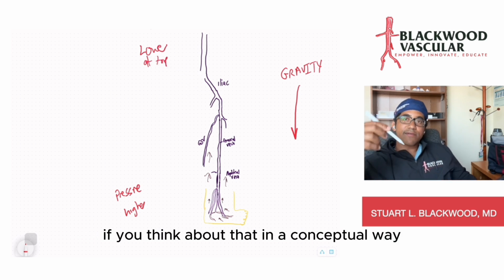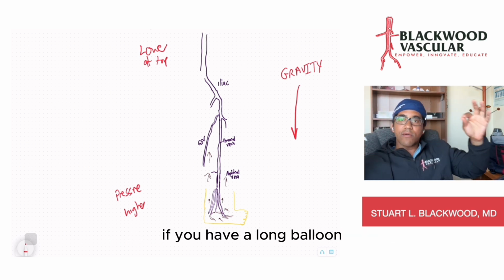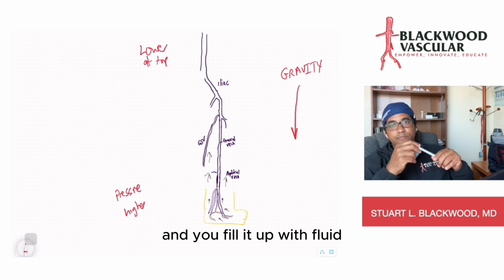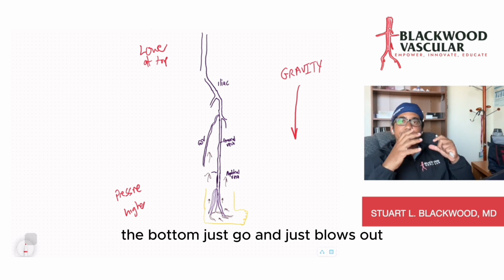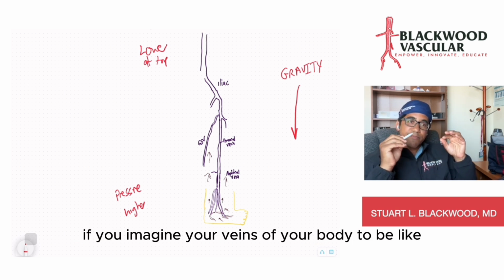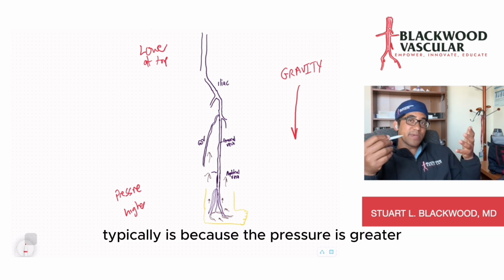If you think about that in a conceptual way, if you have a straw filled with fluid and you open the bottom, it's all just going to roll out. If you have a long balloon, those kids' balloons that we play with, that they blow up and make into animals, and you fill it up with fluid, and you turn it up like this, the bottom just blows out, because the pressure is so much higher at the base. And ultimately what it means is that if you imagine the veins of your body to be like a balloon like that, then the reason why your legs are swelling at the end of the day typically is because the pressure is greater.